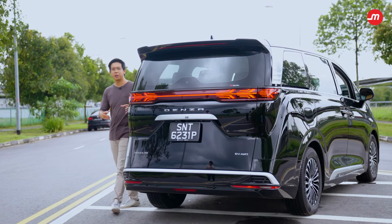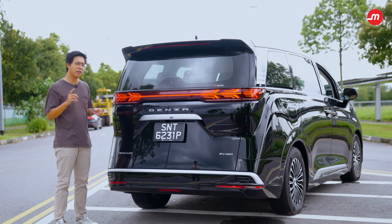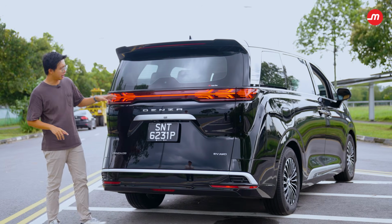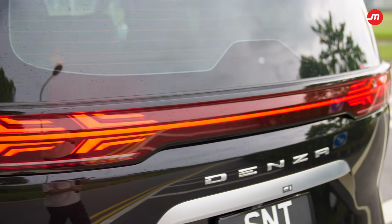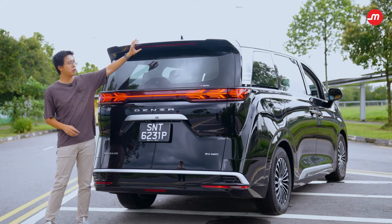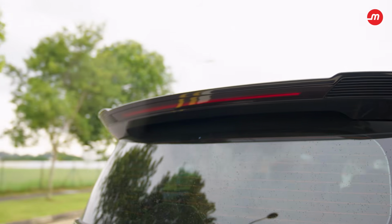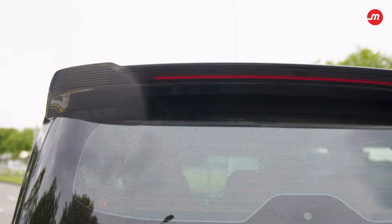Now, of course, with a vehicle this size, you get an equally large boot, which we will cover in just a bit. But first I want to show you this very nice full-length LED rear light bar, and of course this little spoiler. Well, little's not the right word, is it? It's huge. This spoiler up at the top here with the third brake light.